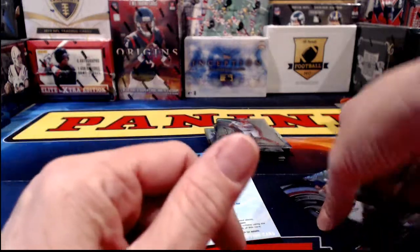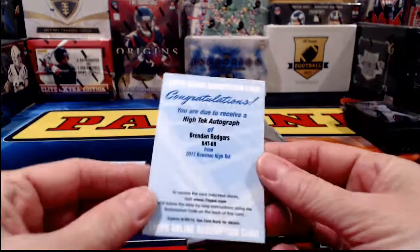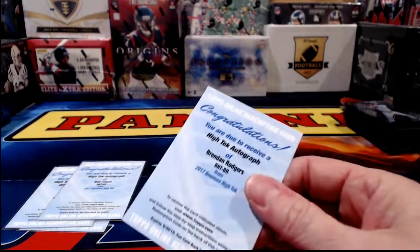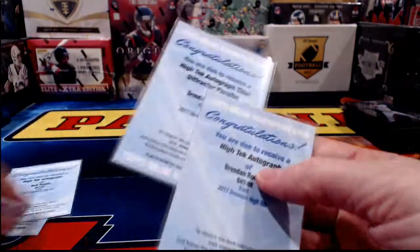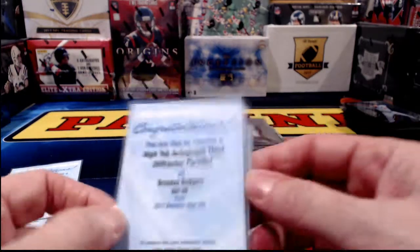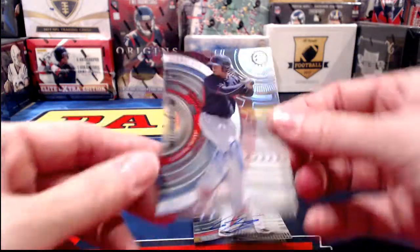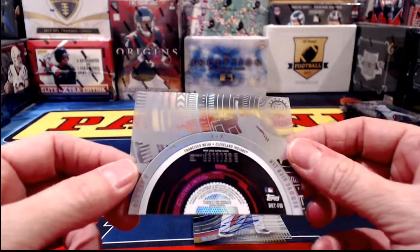And our redemption, because apparently we just like to do redemptions in pairs tonight. How about another Brendan Rodgers? Yeah, so you have one, now you have a pair. I think again, though, this is one that was, it is. So you're going to have a diffractor, a title diffractor, and then a regular. So Rockies and Reds with redemptions. Again, I'll checklist verify that, but I'm pretty certain that those are Rockies and Reds.